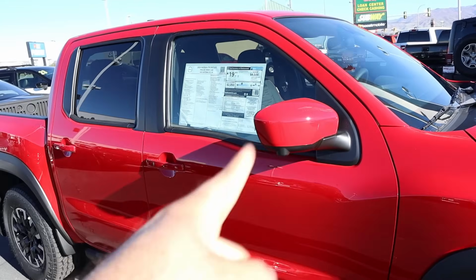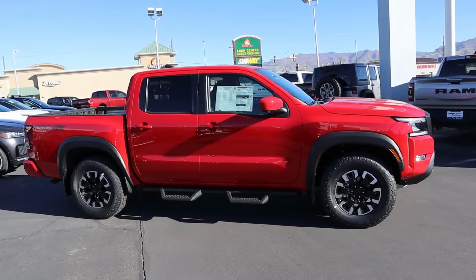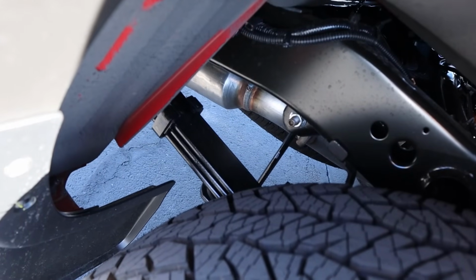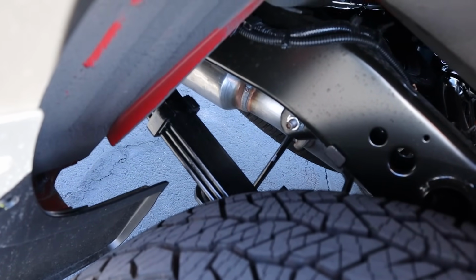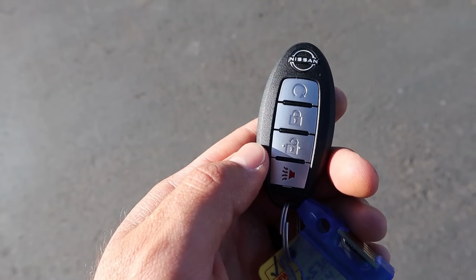And then notice the trim around the windows is darker. And then here's your full side view with the Frontier PRO-4X. And if you're wondering, the Frontier still utilizes leaf springs. Now I've got the new Nissan logo here on the key fob, remote start. We've got our lock and unlock function as well.